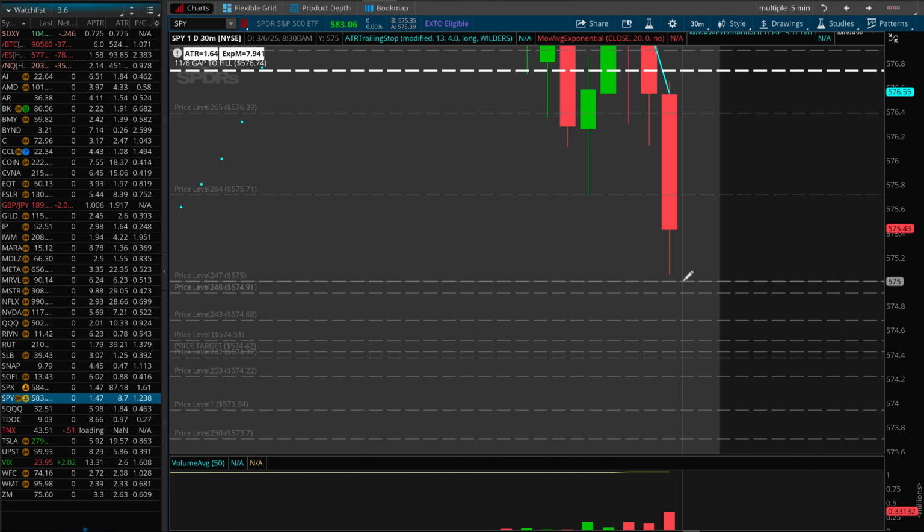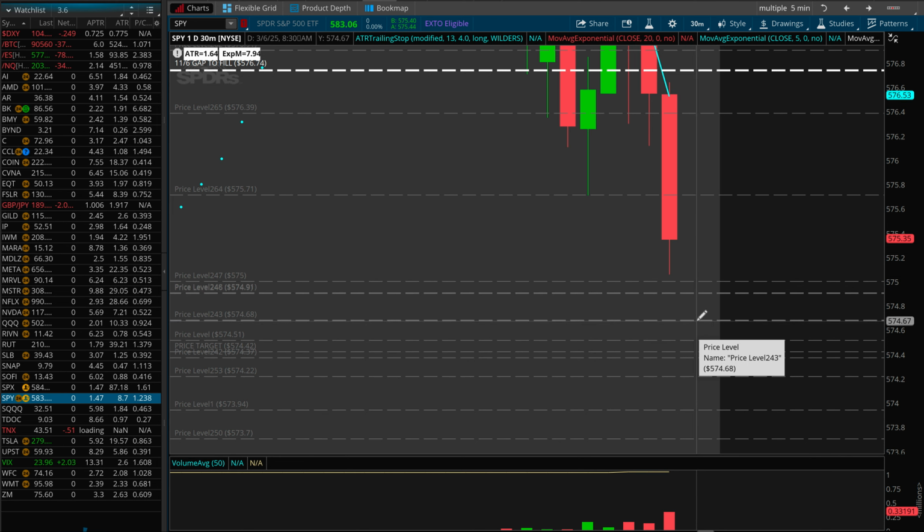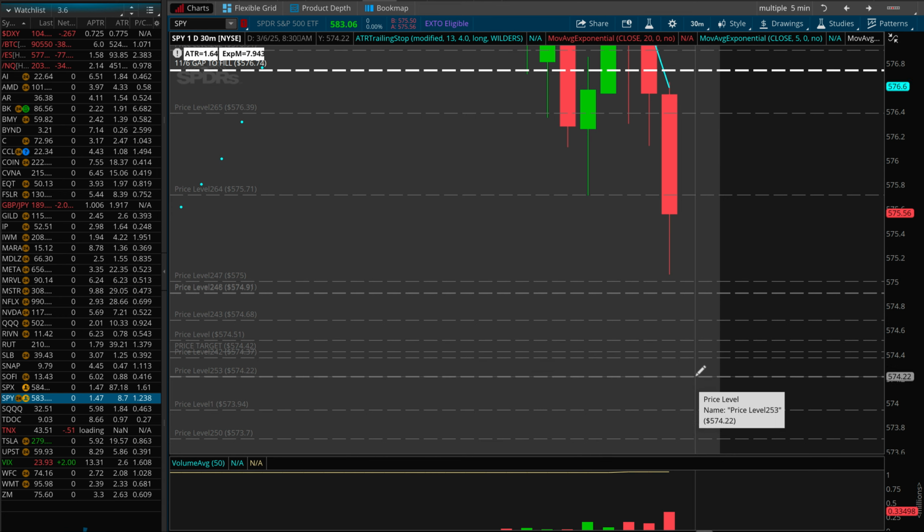Back to, let's look at the downside support. As of now, that 575 area could be a support, which is not far away at that 574.90, kind of close in this area. So I need to remember that. Breaking that level, 574.68, could be a support place. Now, breaking that, y'all see these few layers of support for us. So under 574.68, we can come back to 574.51, all the way down to this 574.22.